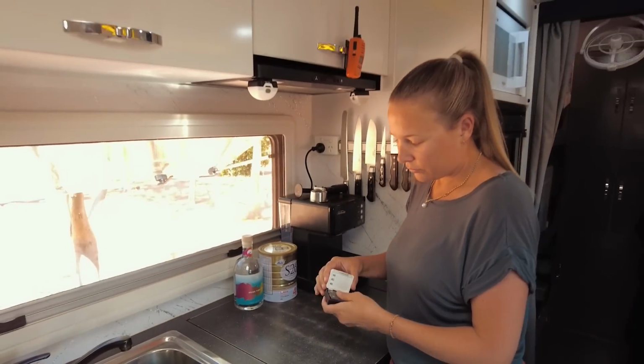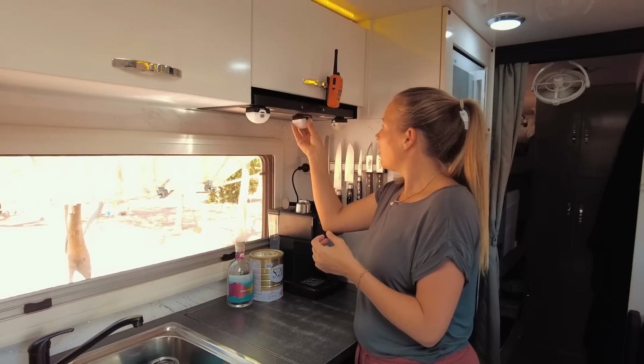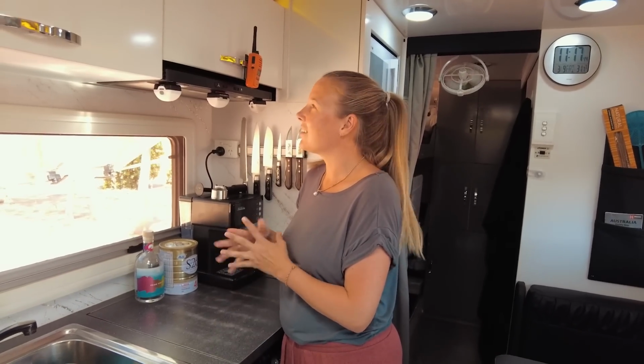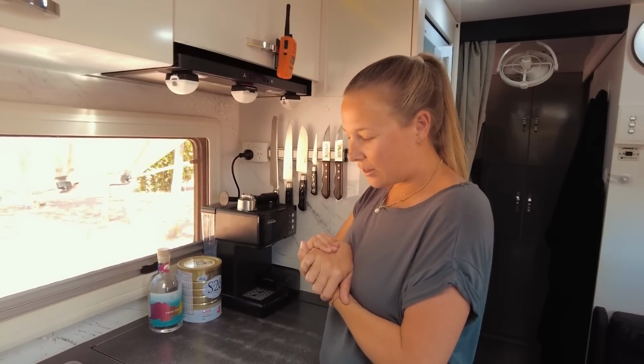We use these quite a fair bit. There's one in the bathroom too. We've got 4 of them all up. We'll get to that when we get to the bathroom, and we'll show you why we have one in there. That's about it here, isn't it? I don't think I've missed anything.